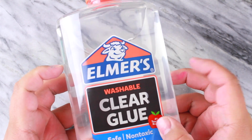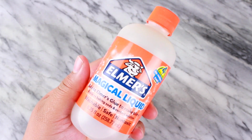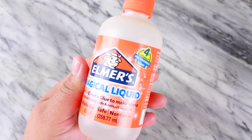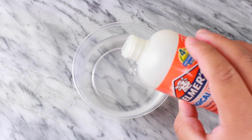So I'm starting off with this clear glue here. I love the new quart size clear glues. They're so amazing. I'm going to go ahead and pour this into a little bowl here. And to activate my slime, I'm going to use the Elmer's Magical Liquid for this because it works like magic, just like the name says, but some other kid-friendly alternatives would be baking soda and contact lens solution as well. This works like any other activator.